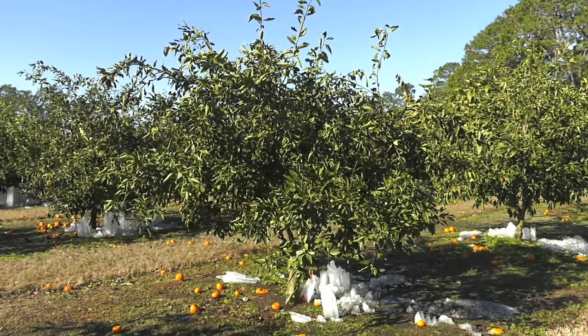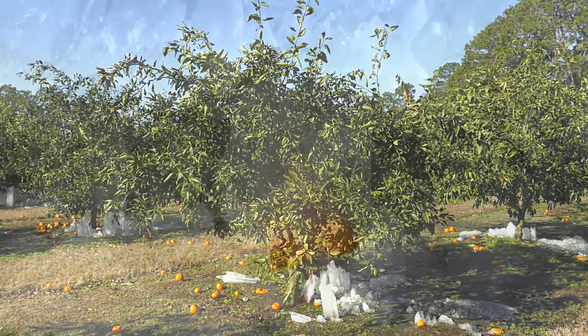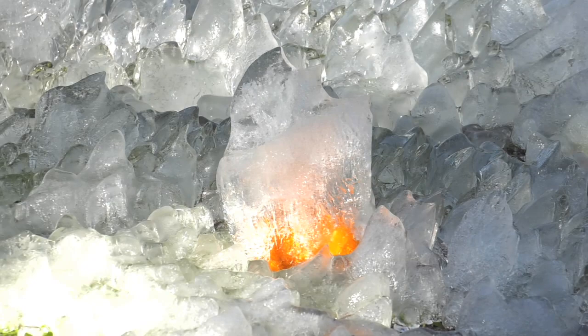But here on our farm, we turn it on at 36, and we don't turn it off till it gets up to 36, sometimes 38, depending on the chill factor. But it is huge to freeze protect these trees. I don't know how you would really survive without doing something to protect them.